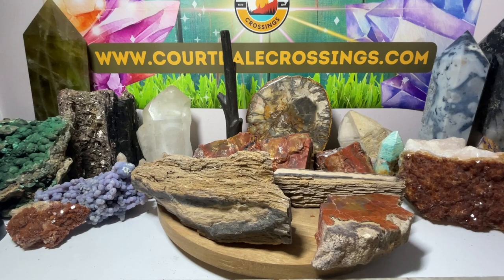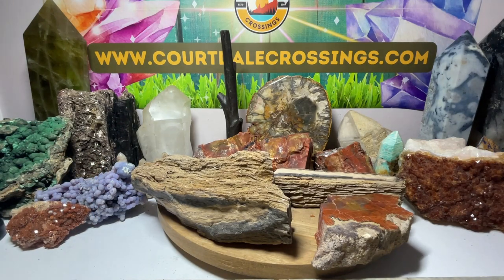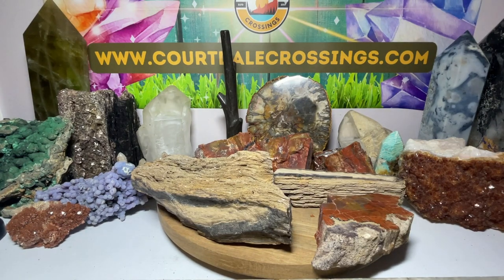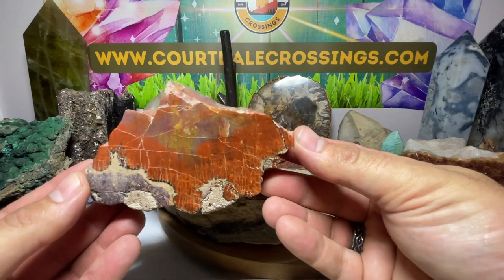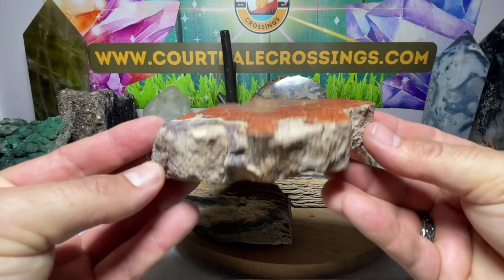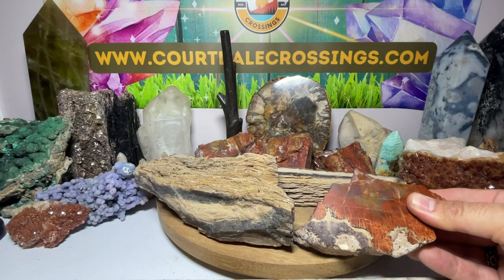Hey everybody, this week we're going to be talking about petrified wood. And look at this gorgeous assortment of petrified wood I have here. Let me get my light down here a little better so we could see it. And this stuff is like ancient candy. Look at how beautiful that is. Just gorgeous, gorgeous material. So what are we going to learn today about petrified wood?